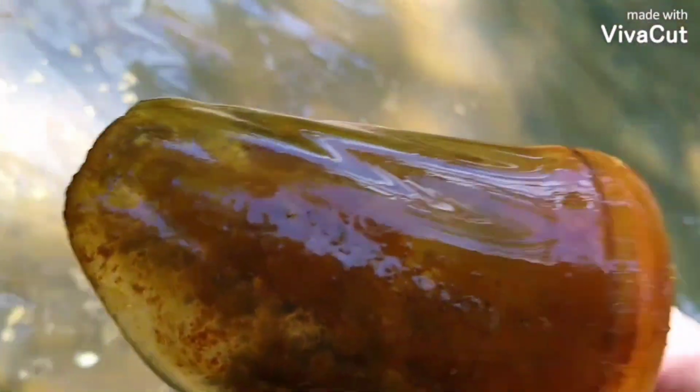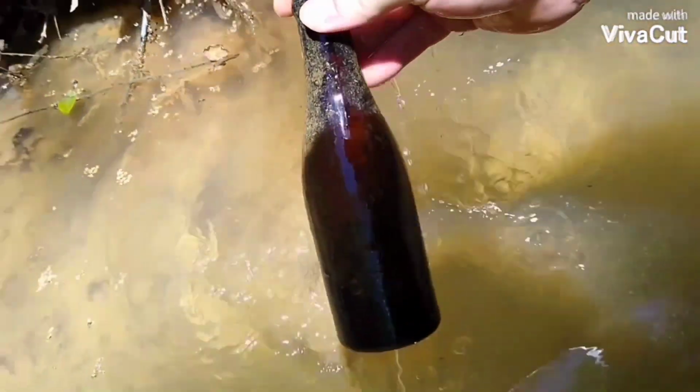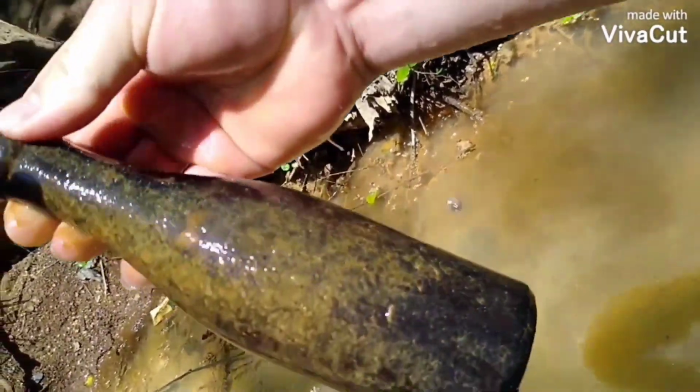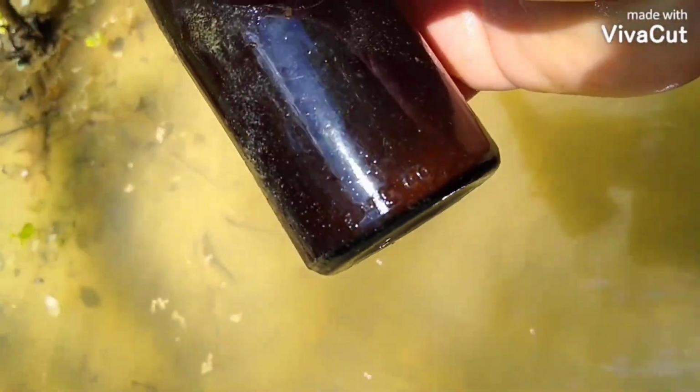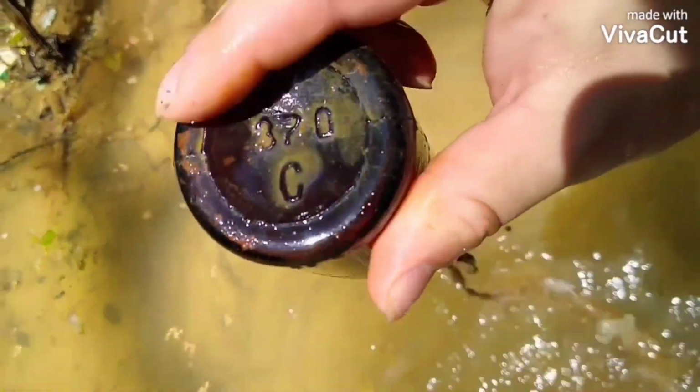Okay, I got something down here. I don't know if this is any good or not. Oh, it's broken. Broken swirl Pepsi. I think I see something here that might be whole. Yeah, it's whole, but it's just junk, unfortunately. This might be something. EHE company. It's old, but just doesn't have anything written on it. Let's see what this one is.